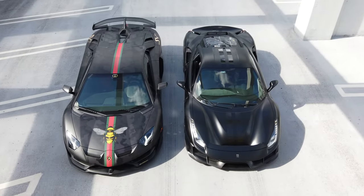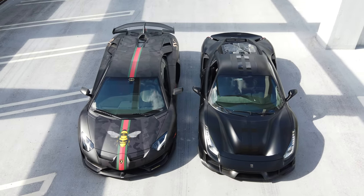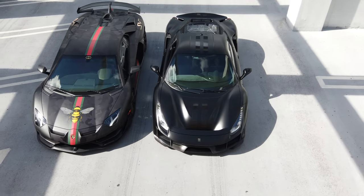Position the both of them together here. We're gonna get this sick bird's eye view type shot. Man, the SVJ is so much longer than the Pista. It's crazy. Or maybe it's just the wing, but wow, these two look amazing together.